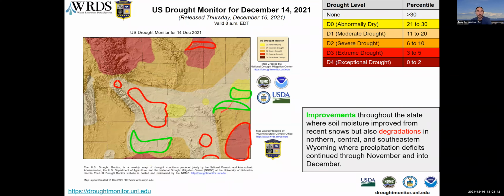These areas circled in green here are areas where we've had some improvement by one or more categories since our last webinar. And these improvements are primarily in areas that received some decent snows over the last week or so, and where there was some subsequent soil moisture improvement. But unfortunately, we also have some red outlined areas here where continued precipitation deficits have led to some further degradations in the drought categories that are shown here.